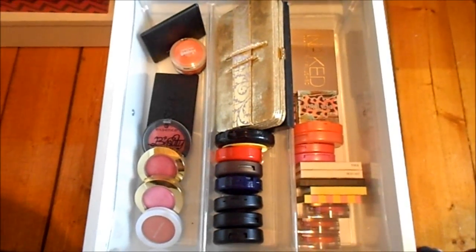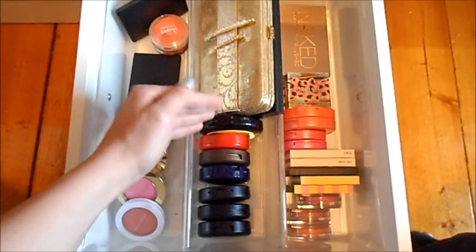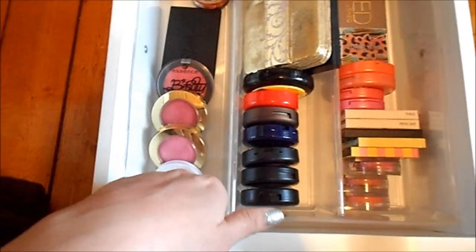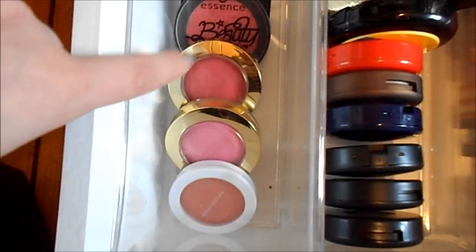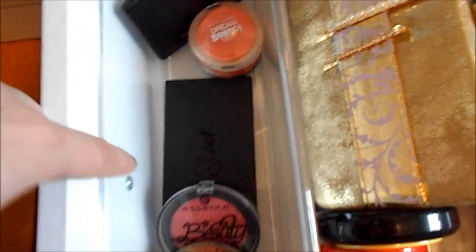The next deep drawer belongs to my blushes. So I have drugstore, cream, MAC, blush palettes, and high end. And again, this is using a Walmart deep drawer 3-section organizer. So starting with my drugstore blushes, I have Sonia Kashuk, the 2 Milani matte baked blushes, an Essence blush, a Sleek blush by 3 in Lace.